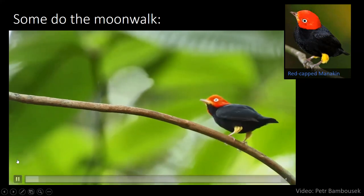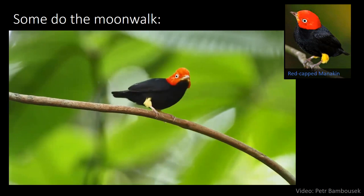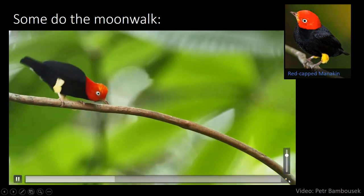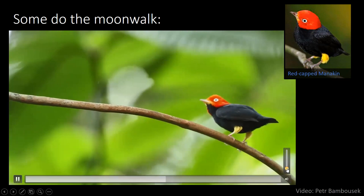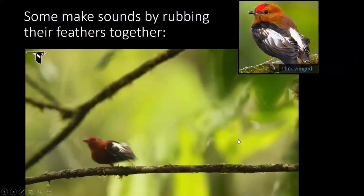So there are manakins, and there's no sound with this one, that do the actual moonwalk. The red cap manakin does a series of backwards small hops that make them do a really engaging moonwalk. In fact, it's so engaging that people online can't stop putting music on it. It's actually hard to find red cap displays that people haven't overlaid with some sort of music because they are doing such an incredibly engaging dance.